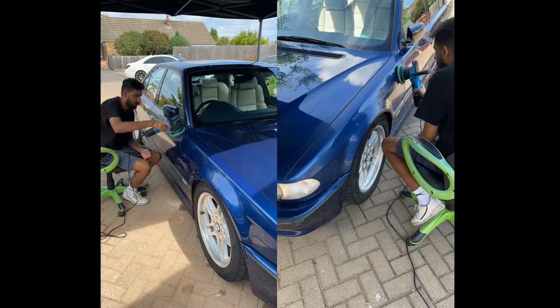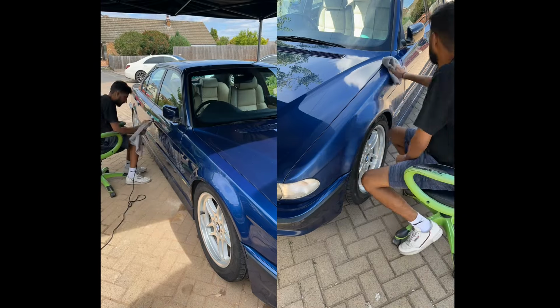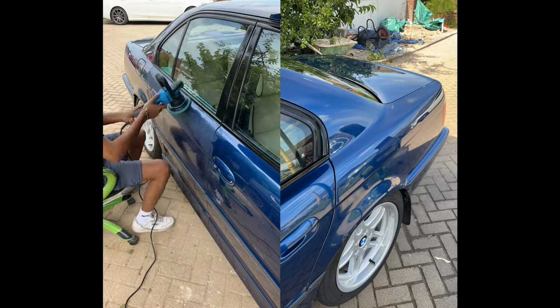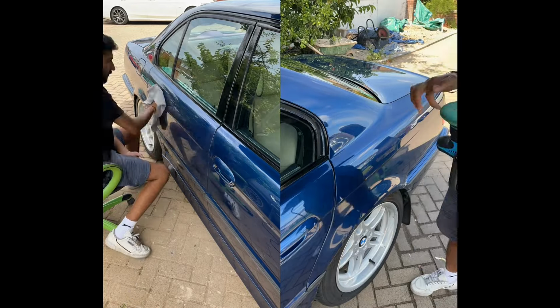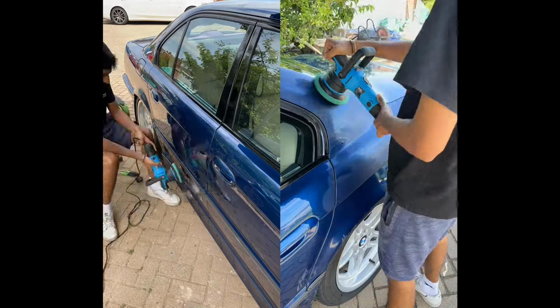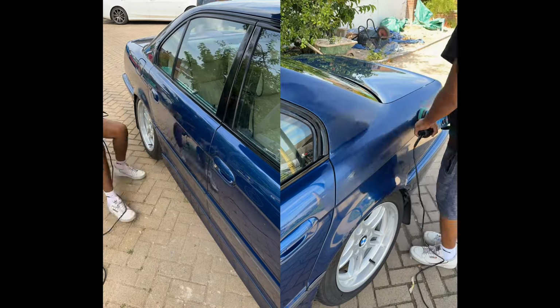Now, you might have noticed in the previous clip when I was washing the car, I didn't actually dry it. The reason is that I'm going to be polishing it anyway, so any watermarks I left, I am going to be polishing out anyway, and it won't make a difference at this stage. As you can see, I've swiftly moved on to the polishing stage of this car.